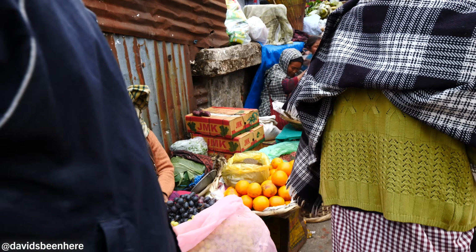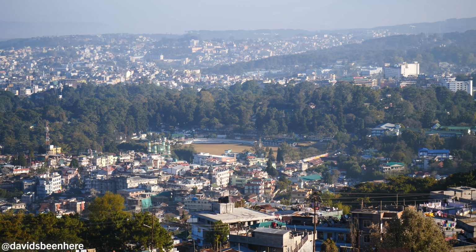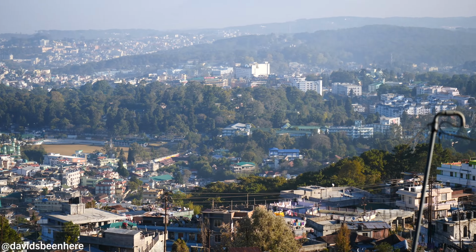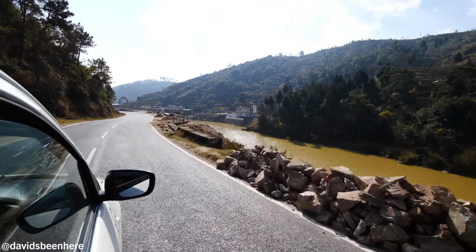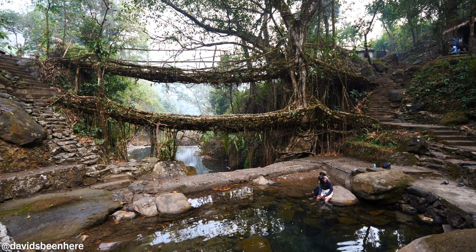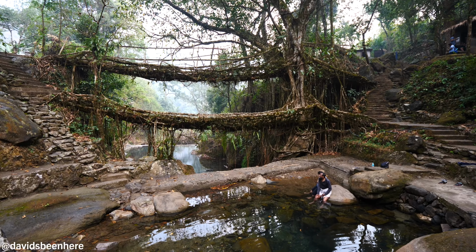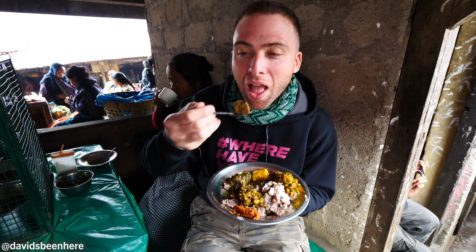Visiting Shillong, I'd say visit for 4 to 7 nights. If you really want to see the whole state, you need at least 7 nights because everything takes time. You're up in the mountains, so everything's zigzagging roads. Yesterday we went to Cherrapunji, so that's a great place to visit. You can see the double-decker living root bridge, waterfalls. You can have amazing food in Sora, in the market.